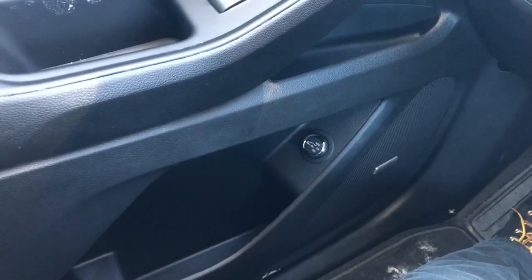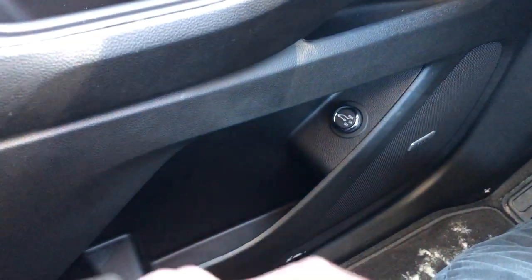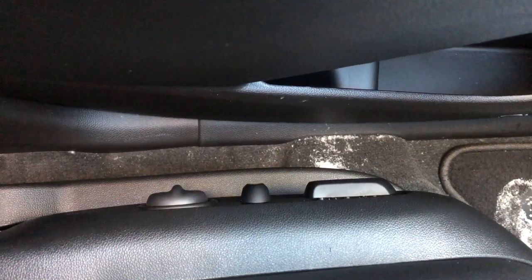Down below, we have our Bose speaker as part of the Bose Performance Audio series in this vehicle. We also have our power liftgate control and settings. On the side of the seats, we have our 8-way power adjustable seats and power lumbar support.